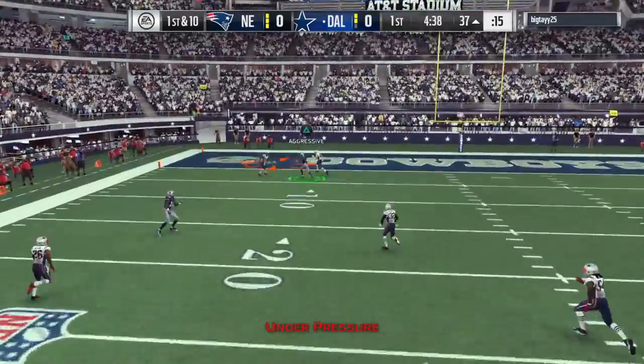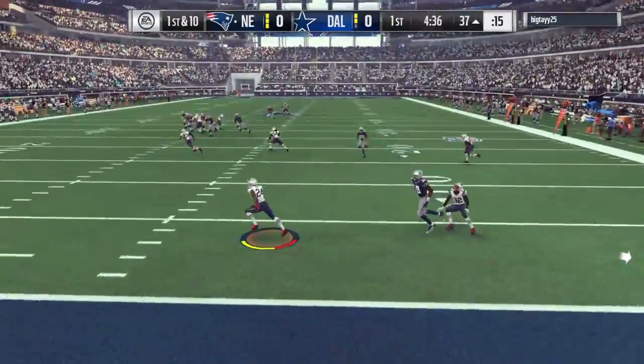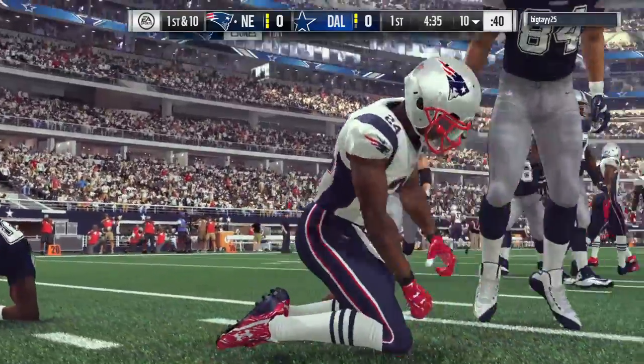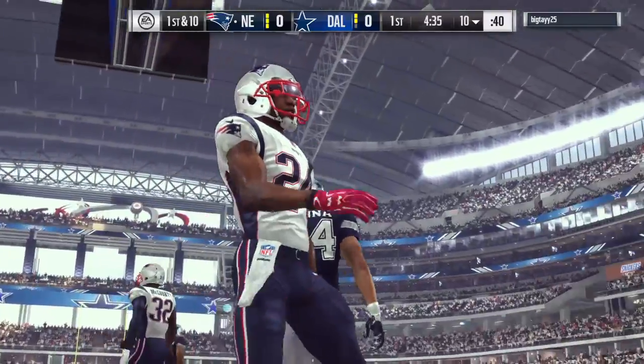He's going to rifle one deep left side. Try to get it to Williams, but it's intercepted. A great read, and it's picked off. And he'll be brought down at his own 10-yard line.